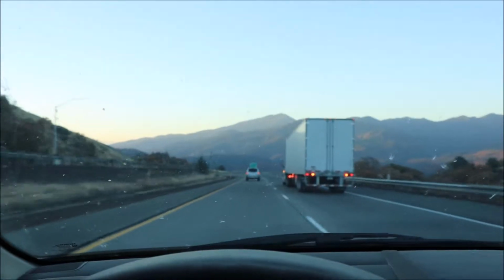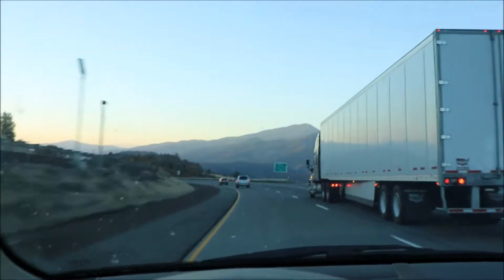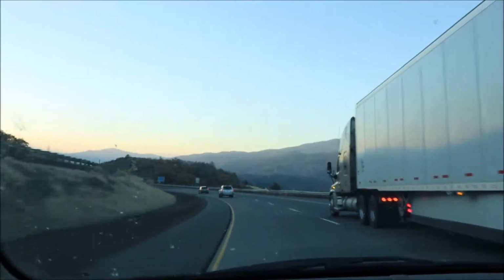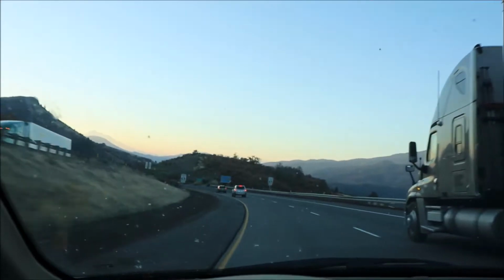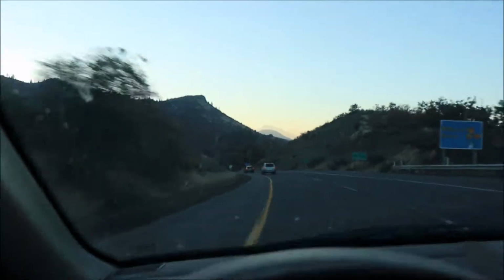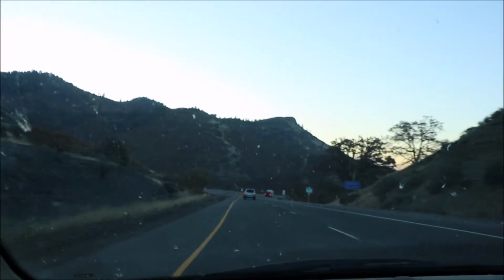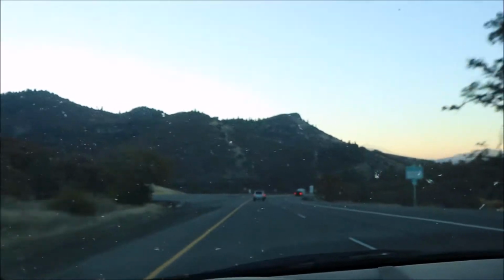28th of October, heading down into California for a little bit. We're going to do hopefully a hike around the Boulder Peak area and ultimately to summit the peak. And this is down the Scott Valley over by Etna and Fort Jones.